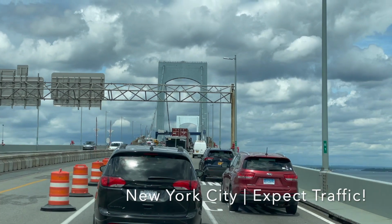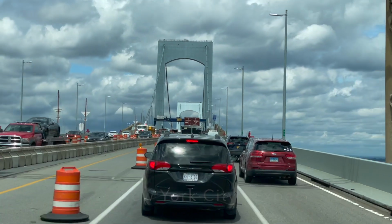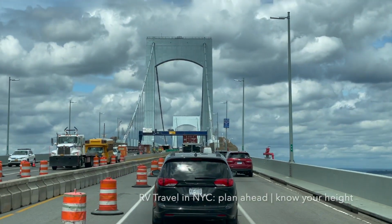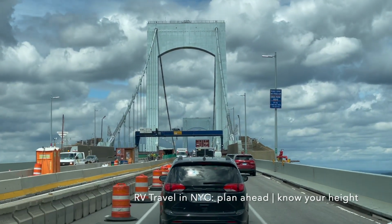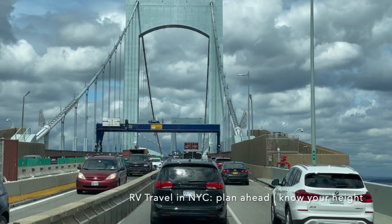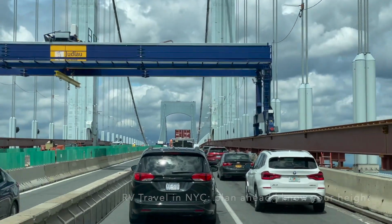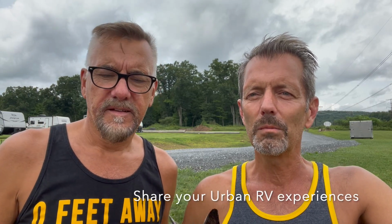So I guess the learning of all this is it is possible to drive your RV through New York City and through Long Island and urban areas, but really you need to understand your rig's dimensions and heights. Sometimes it just makes sense getting from point A to point B. But again, what are you going to do with a rig when you get to a major city? It's camping. We're not going to them. But sometimes from point A to point B, you've got to traverse urban areas. And there are a couple of words of warning, just so you know what we ran into and what we learned.